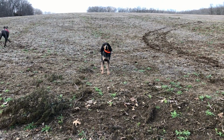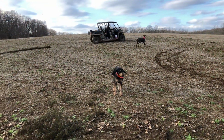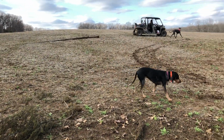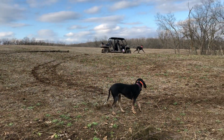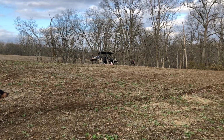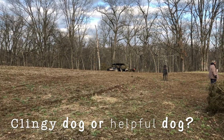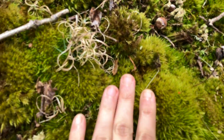Oh, you scared Maple. He scared you. She was standing right by the log when Dad started moving it and she just jumped out of her skin. Look at Nova. It's a working dog. It's so soft.